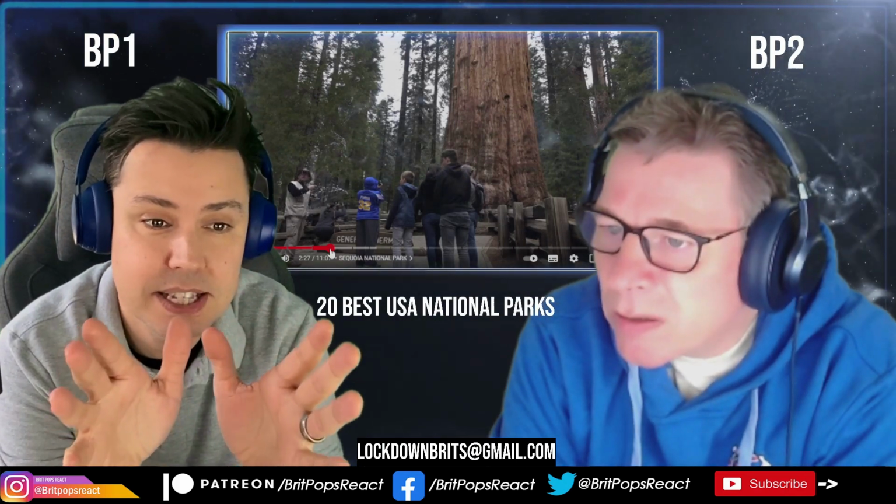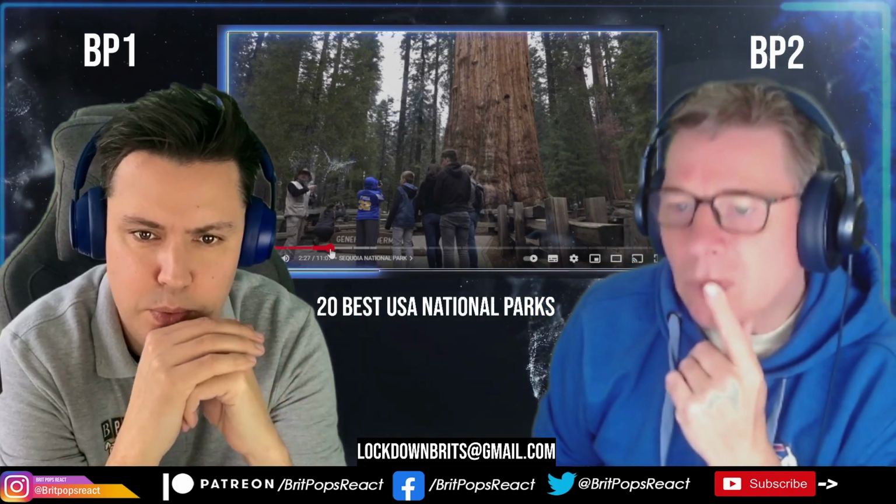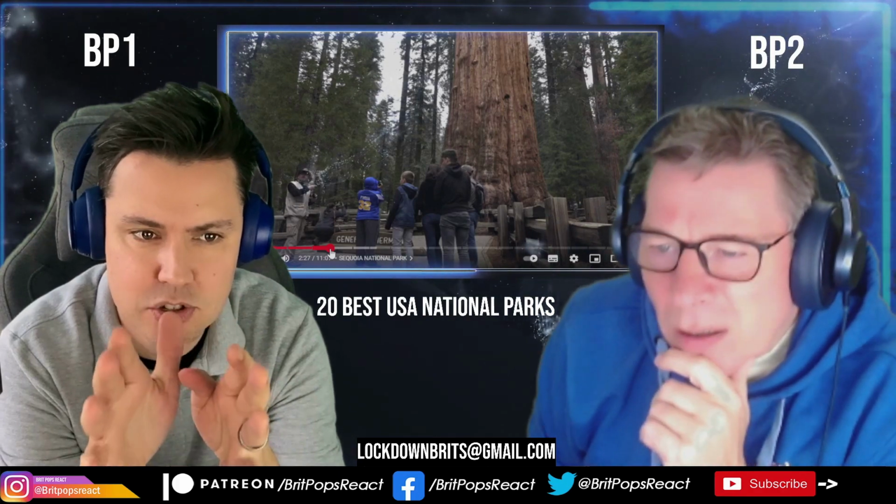It may be. I think this is the biggest tree in the US. I'm not sure. I don't think it's the world's biggest tree, but it's definitely the biggest tree in the US, I'm sure. Moving on.